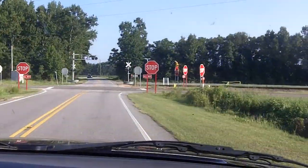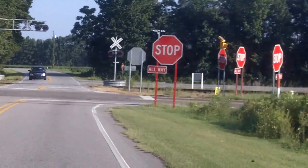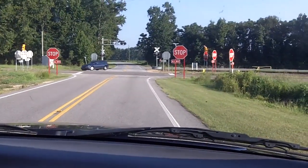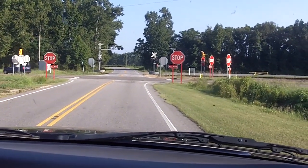I was just noting that there were some stop signs out here. Not exactly sure. I think they want us to stop. I don't know which direction. Who's supposed to stop? Well, that guy didn't stop. He went on through. He must have not read the sign.